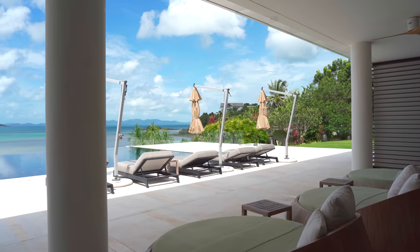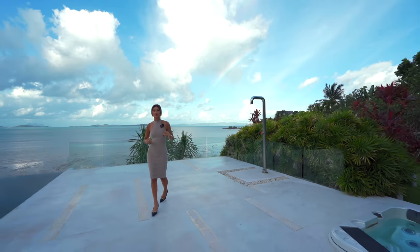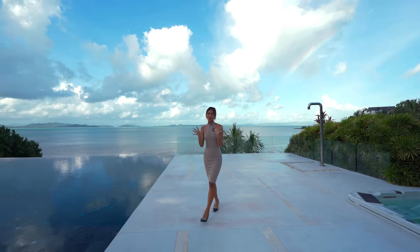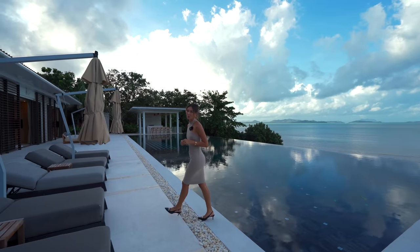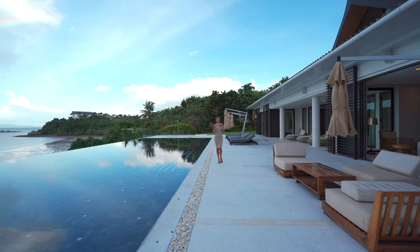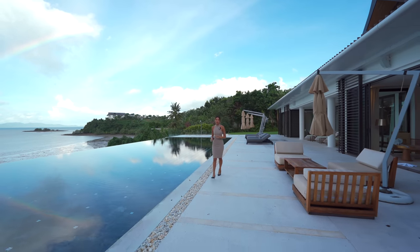Now, on this pool deck, you have a range of sun beds with umbrellas that are giving you some shade as well as an overhang, and right under it, some sun beds as well. So you really get to pick and choose where you wanna hang out. And I'm gonna take you guys onto the other end of the pool deck. On the other end of this pool deck, it also connects us back into two of the guest bedrooms here. I'll take you guys into one of them.